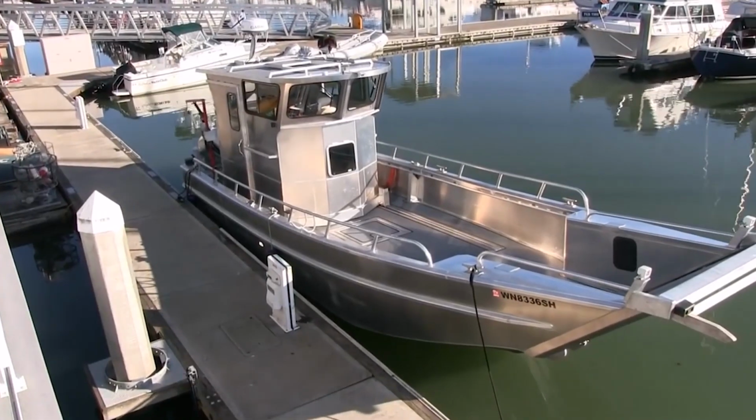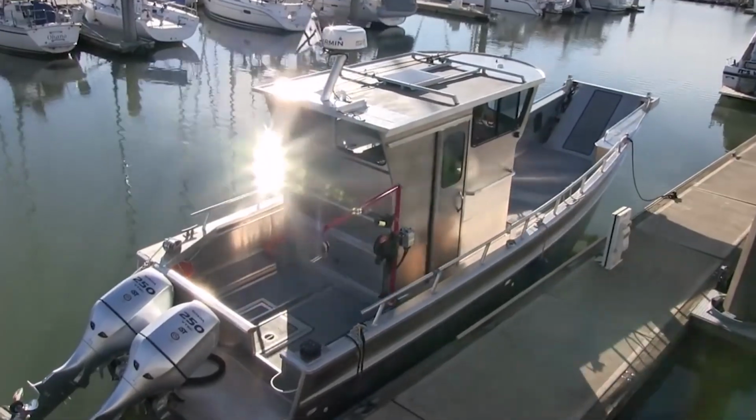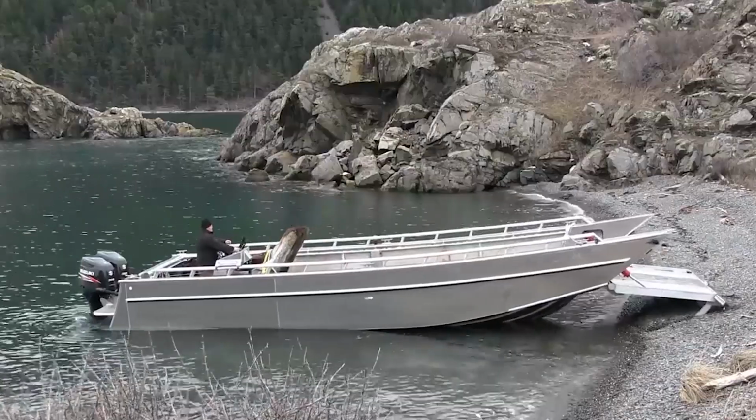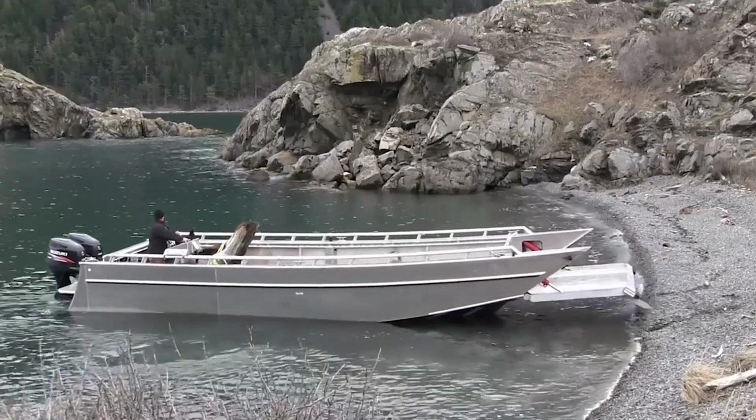But that's not all. Some models also have a modular wheelhouse that can move 12 feet forward, then back. The length of this boat is about 30 feet, which allows you to carry even big cargo like small cars.